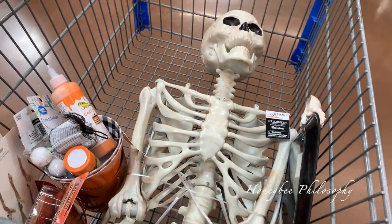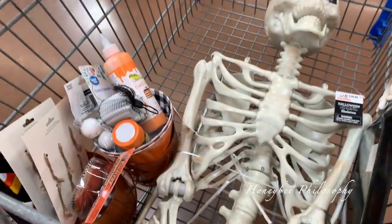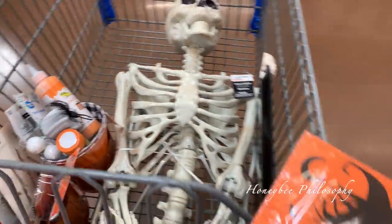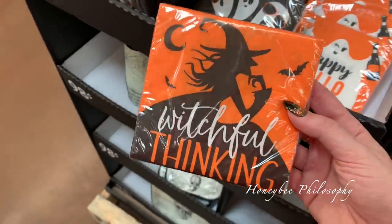So I came to Walmart to find another skeleton, and I accomplished at least that. There was only one left. I got a few other things that I'm going to be using for cupcakes, but I wanted to share these cute things with you guys because they're only 98 cents.